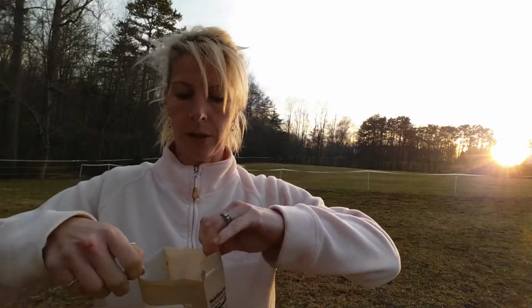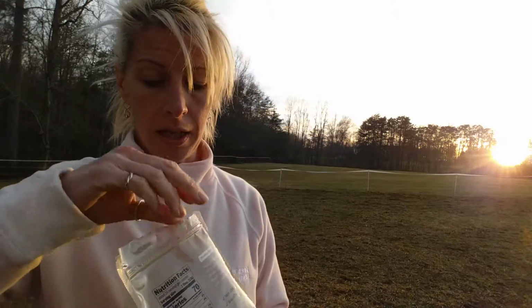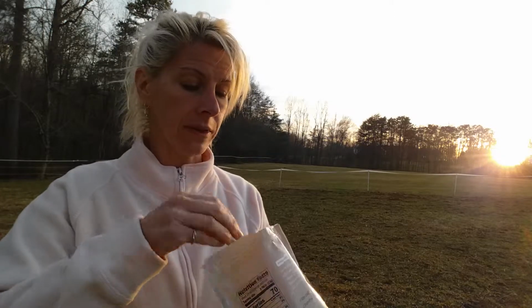So this is what it looks like. It smells really good, and you can eat this too. You can put this in your muffins, and this is human grade, so you can give this to the horses.